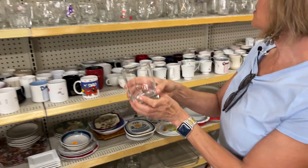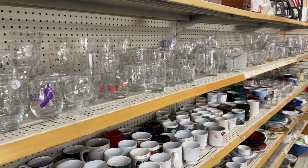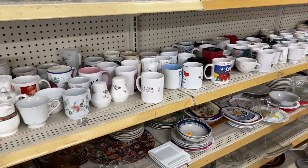Well, you could even do the same thing with glasses you already have. Just take something you already have and transform it into a gift idea. I used to do that all the time when I was working displays. I would try to think of how I could use different things for different purposes.